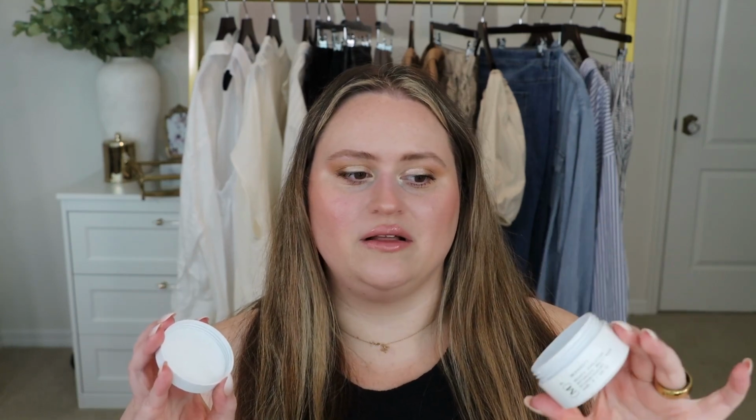I do have one more in my collection. I'm not gonna be repurchasing this, but if you like a more waxy ingredient that melts into a more liquidy texture, sort of balmy, then maybe try it out. Not my favorite. I prefer the cream, so I'm not gonna repurchase this.